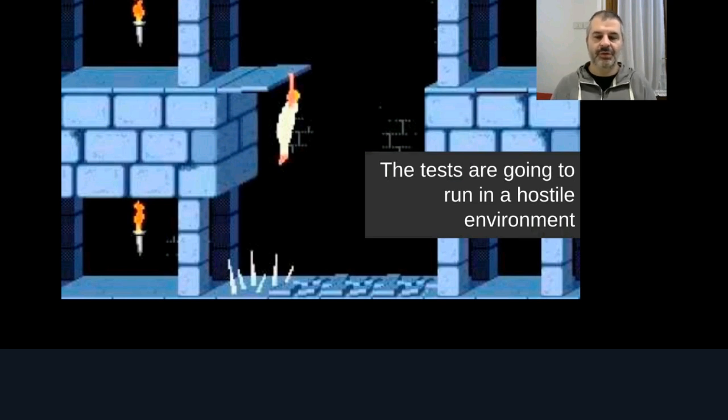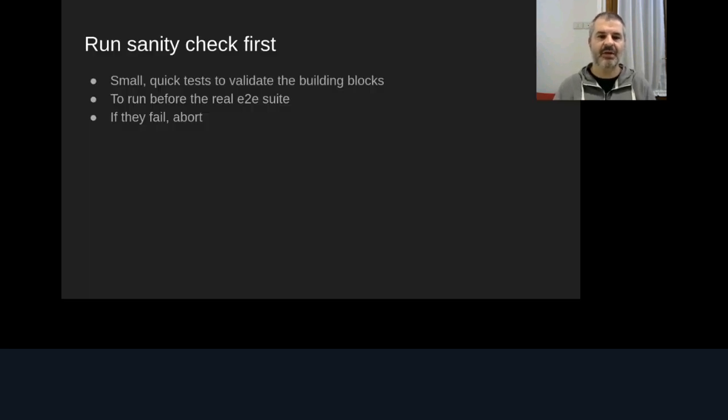One thing you have to understand is that the environment your tests are going to run in is not your friendly lab environment where you know the ins and outs, where you can inspect, and where you know that you deployed properly. So one thing that may help is having a high level, more generic, quicker sanity check test suite that verifies the building blocks, that verifies that the core services are running, that does a quick check that the deployment is what you are expecting.